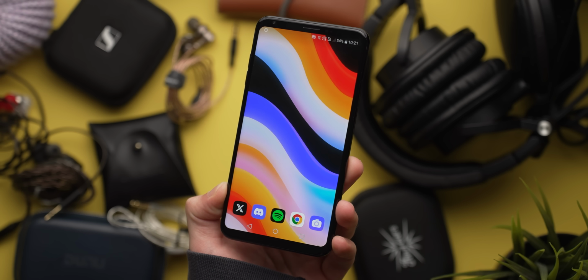Now, there are a few different models of V30 out there, and this was confusing me when I first started researching these things. The V30 is what I have here. The V30 Plus is the same, but with double the internal storage, so instead of 64, it's 128. And then there's the V30S ThinQ, which from what I can work out is a V30 Plus, but with some tweaked software for AI capabilities.